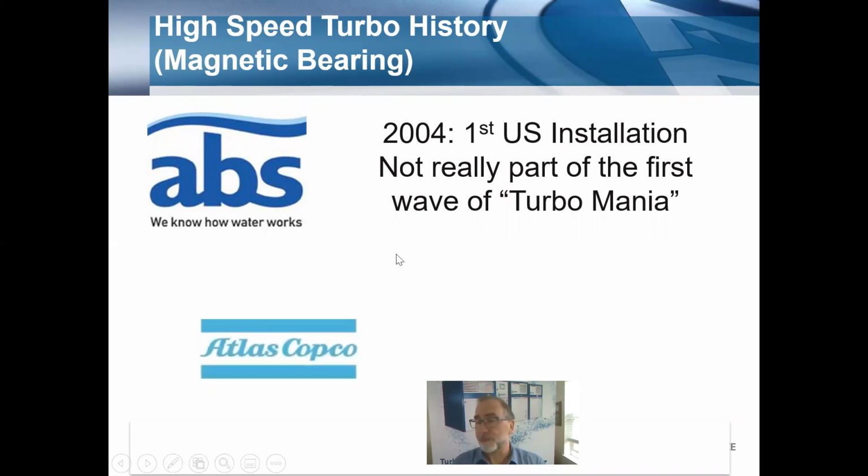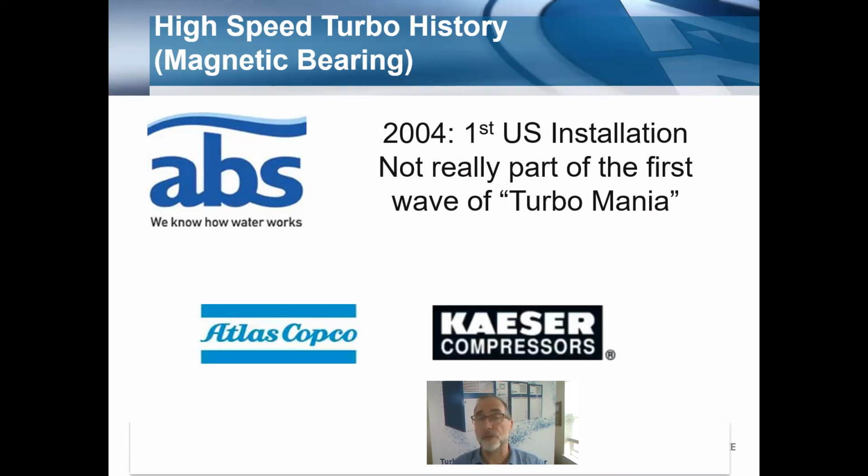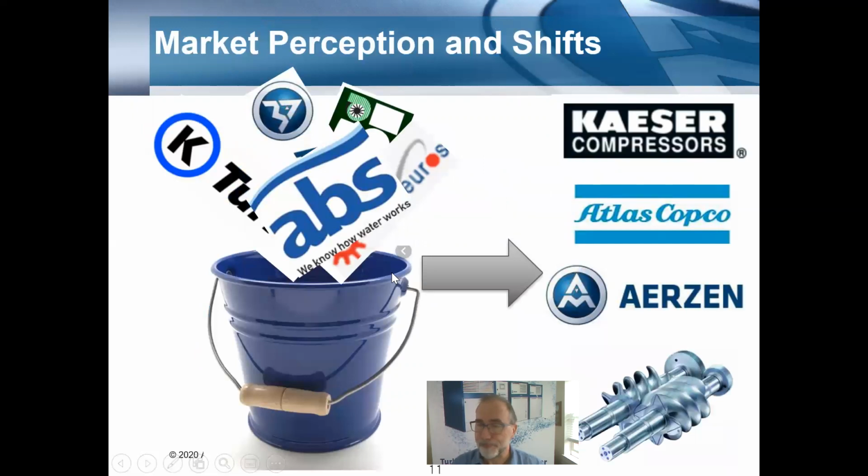What followed afterwards was Atlas Copco, which bought HSI, and most recently Kaiser, which bought a company called Pillarator, both of which have magnetic bearing turbos and are currently in the market. Well, maybe some people were burned by the magnetic bearing turbo, and they basically put them all in the same bucket and said, I'm not using this technology, I'm going to something else. And therein came somewhat of the emergence of the rotary screw, or the low pressure screw compressors. Aerzen has what we call our hybrid.